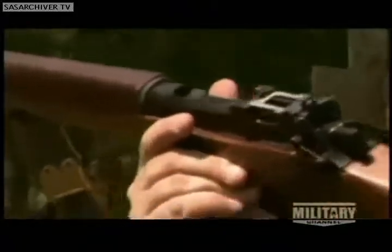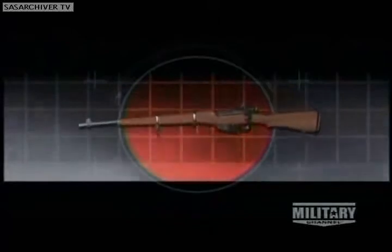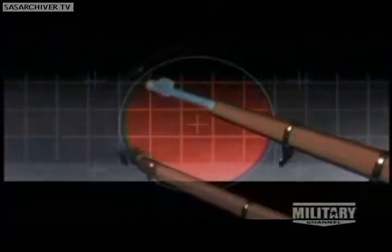that the heavier Number 1 Mark III was just too big, too long, too bulky in a jungle environment, too heavy to carry around, and they wanted a lighter carbine, hence the name Jungle Carbine. The new Jungle Carbine was a rumble in the jungle knockout champ. It was 4 inches shorter than the standard Lee Enfield.